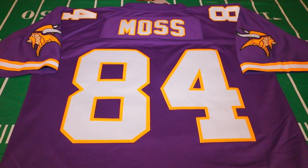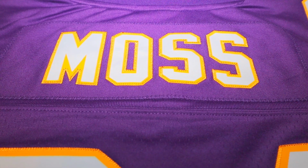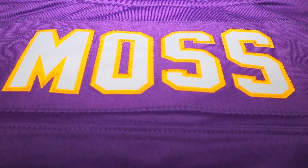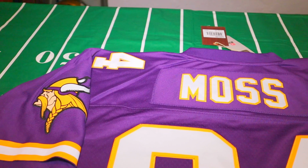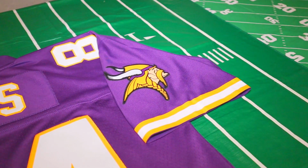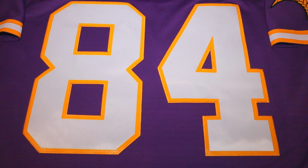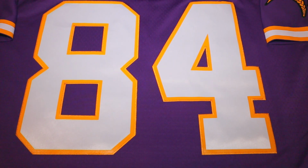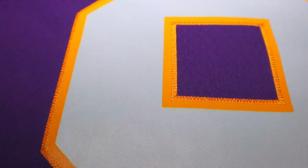And now we come to the back of the jersey. So here below your neckliner, you're going to have that Moss that is stitched. And I don't see a single flaw in that. And here's a shot of just how the shoulders, the sleeves, and the back nameplate look together. Then you come to the middle of the jersey and you have that number 84 again with that gold outline that is stitched with the white 84. And I'll give you guys an up close look at the stitching on this thing.